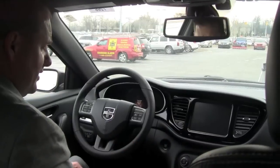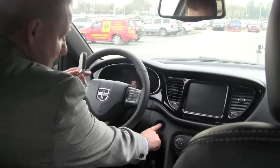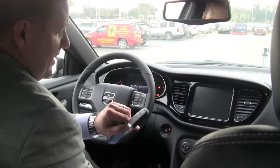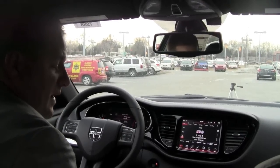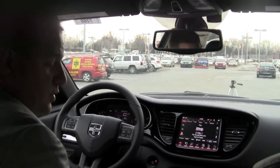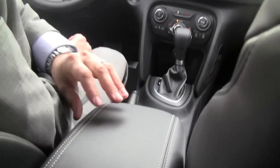Won't you have a seat? Dart offers a class exclusive push button start. Just put your foot on the brake and push the button on the dash. When you have the key, it fires right up. Sitting inside, I hope you see why the Dart was given an award by Ward's Automotive. I like the leather with the French stitch. It looks great and it's very comfortable too.